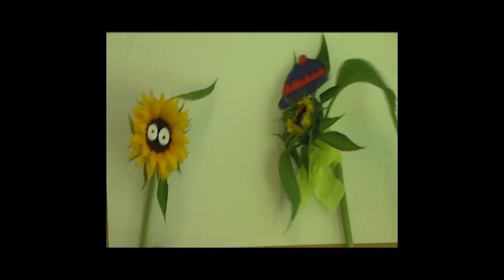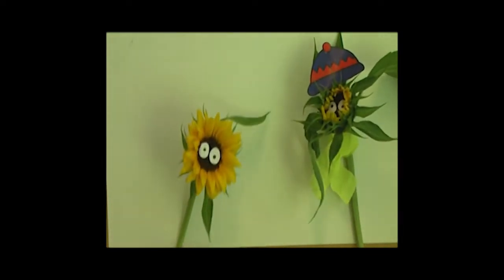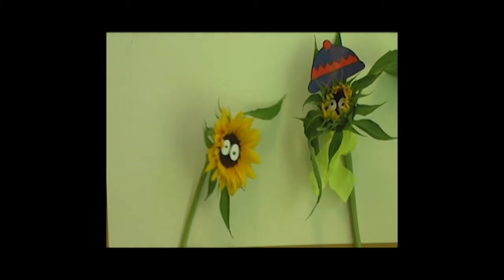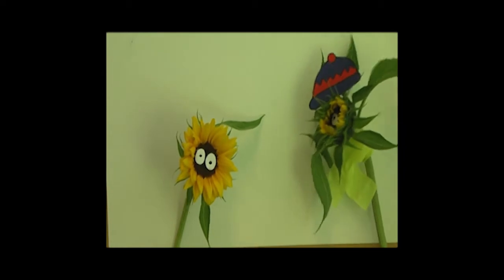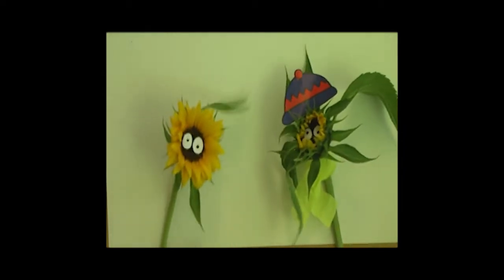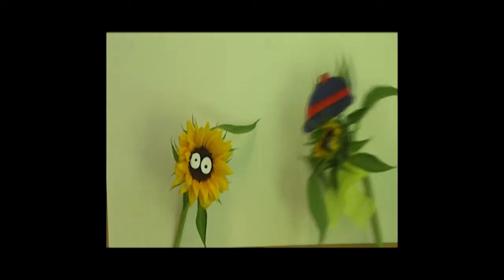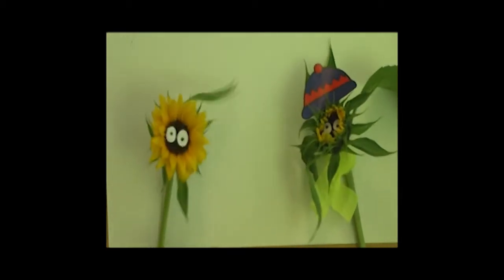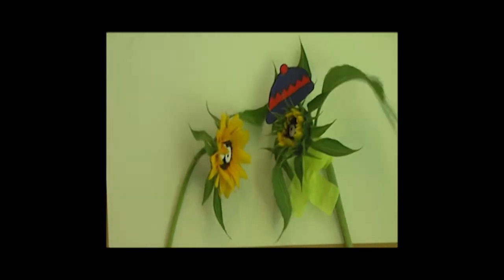Larry, you're back from holidays. How was it? Warm, very warm. Wait, let me have a look at you. You are flowering already. Yeah, I know. I look amazing, right? Well, yeah. But how is this possible? I germinated much, much earlier than you.